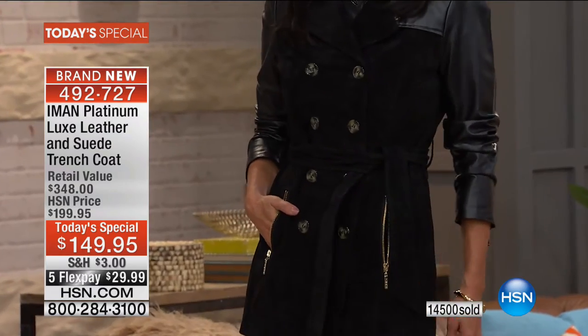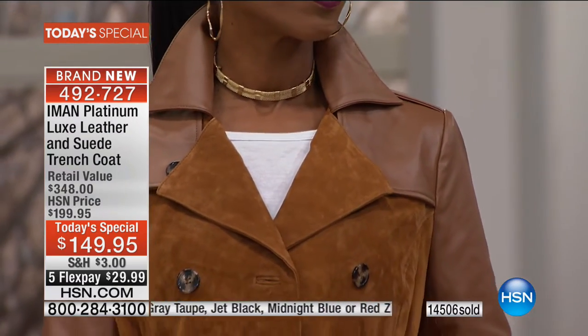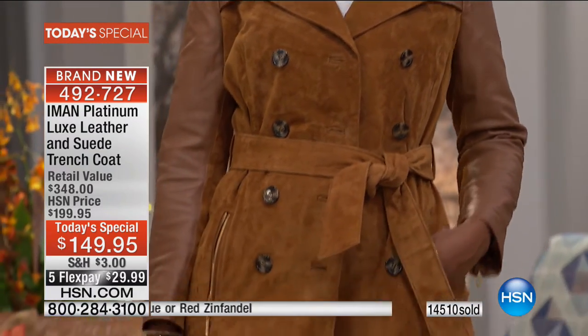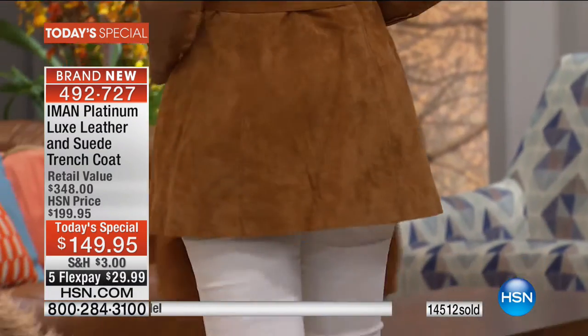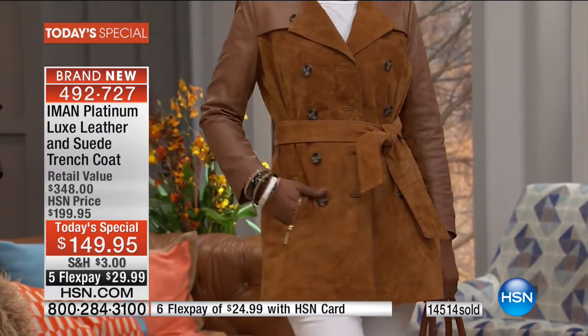I love cognac, too, as kind of a new neutral. Yes. It goes really well with all colors. But imagine the girls with cowboy boots. Yes. Look how this cognac would look on it. Fantastic. With all that American Indian jewelry. Yes, for sure. You've got kind of that Southwest thing going on. And that's just it.